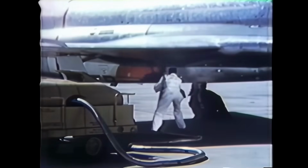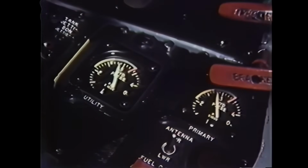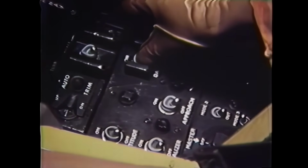After starting the other engine, have the mechanic disconnect external power. With both hydraulic systems providing normal pressure, the warning light should be out. Turn the battery switch on. Turn the yaw damper switch on.